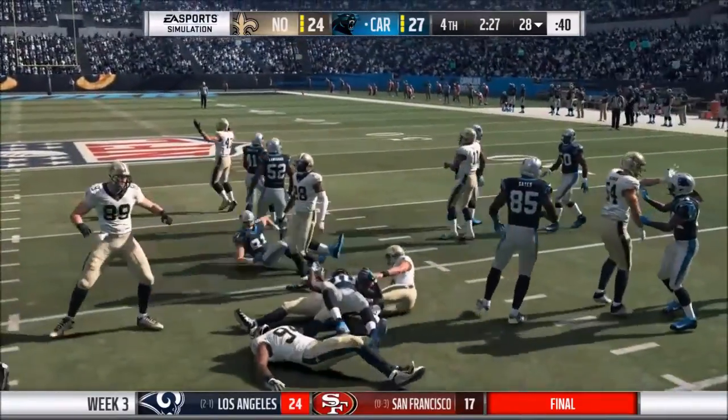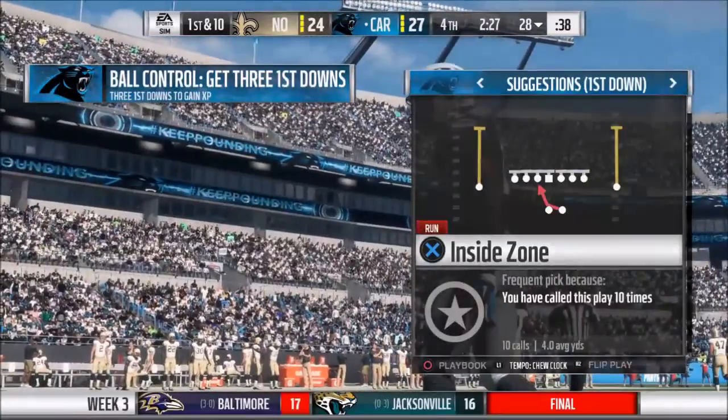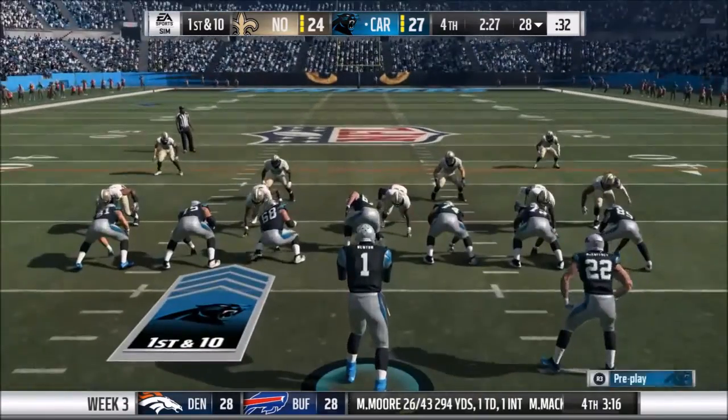And the decision to bring it out, a good one, as he's up a yard or 2 shy of the 30. And the Panthers coming out now. Some good games going on in the early window. This might be the best of the bunch.